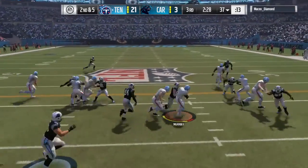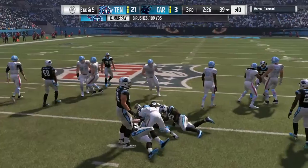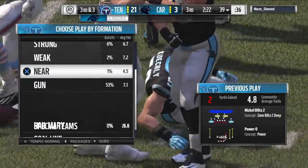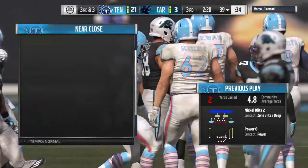They keep it on the ground, but this time it's Murray. Looking for an opening, not much there. He'll get it to the 39. It'll be a pickup of a couple, and it leaves him with a 3rd and 3.